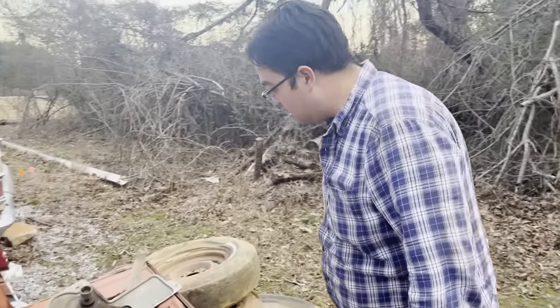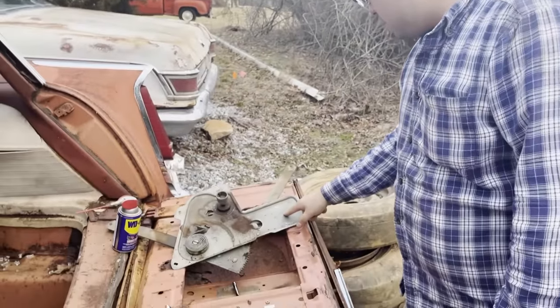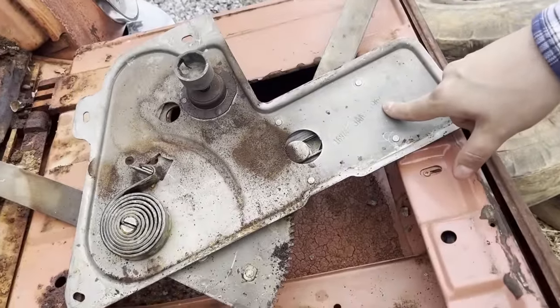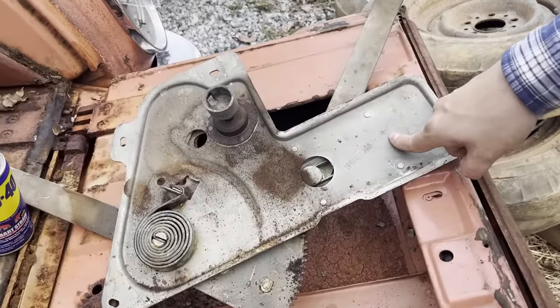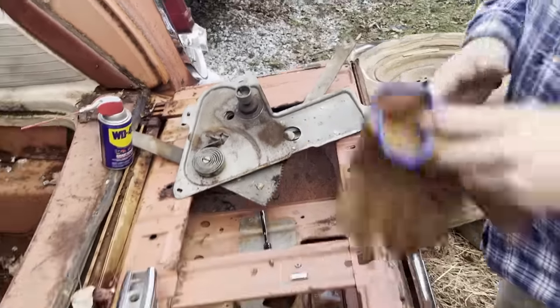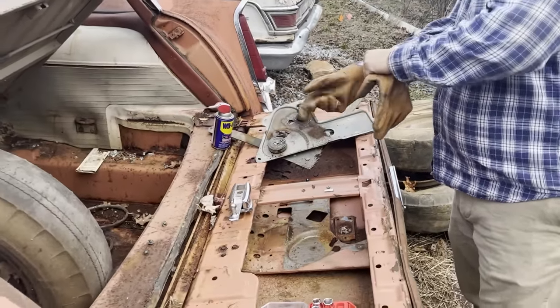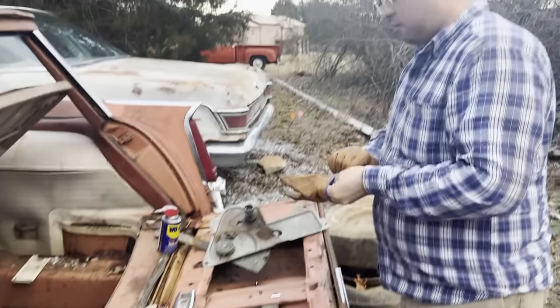Oh, what the? January 31st, 1964. I guess that was replaced at some point. Oh, I wonder if this whole tailgate was replaced because the back of the car was painted. That's what I would guess.